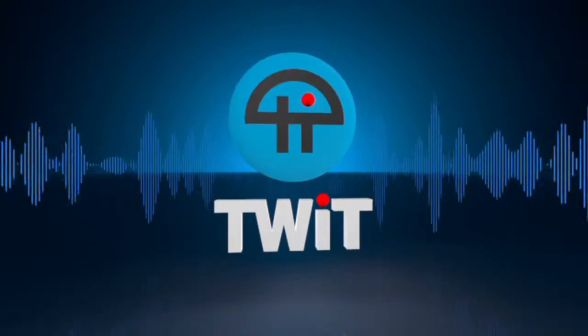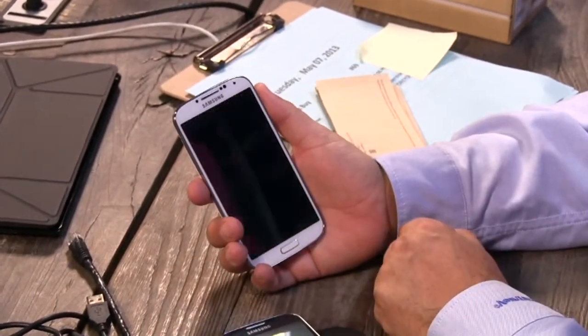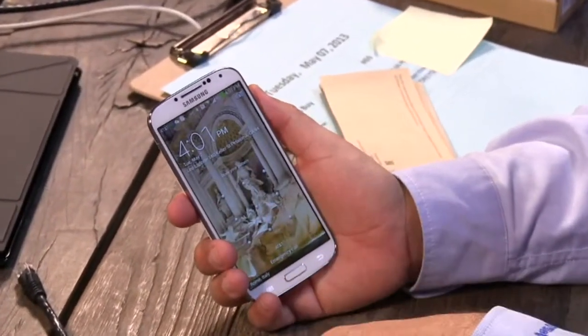This is Twit. The Samsung Galaxy S4. We watched the live event, that crazy Broadway event where they told the world about the Galaxy S4. And I finally got one. And actually I have two. I have a US version. This is the AT&T version. It's the white version. This is a 4-core Snapdragon processor with LTE capability.